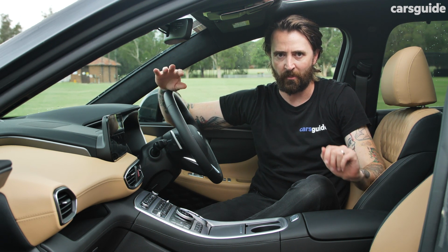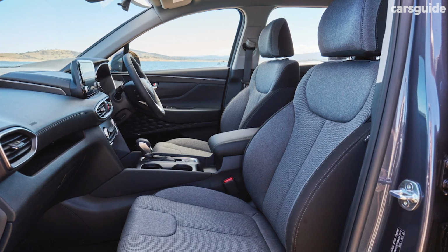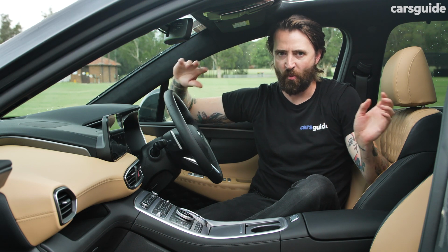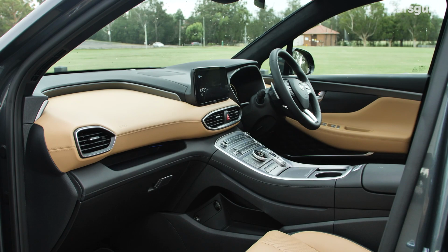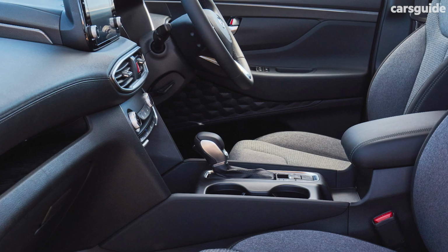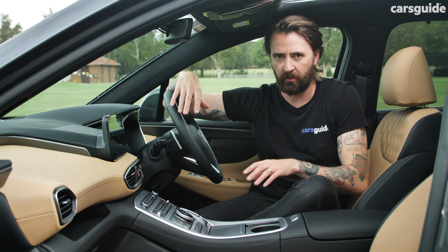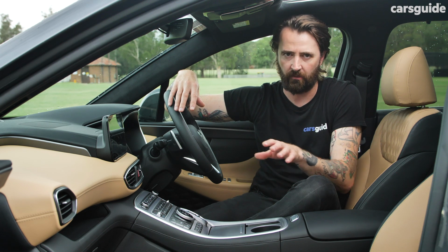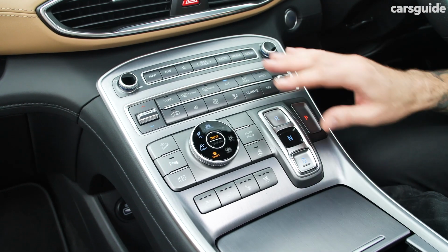Okay, design. So have you noticed that there are two really different cabins on the Santa Fe? Let me refresh your memory. So the entry grade cabin looks like this. Right. Now the rest of the cabins look like this, with this raised center console. I'll show you the other one. Looks like that. And the rest of them have this. Hyundai call it the command center. It's not a command center, it's just a raised center console. And you can get to the buttons easier and it looks fancier.